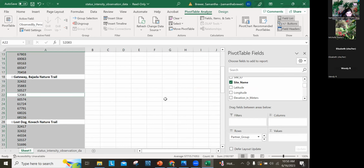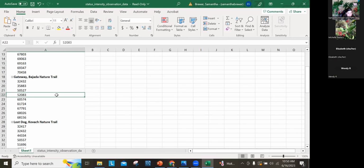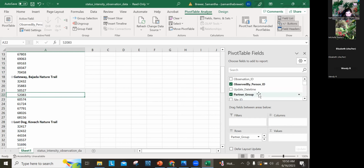Here's this many observers that you had for each of your sites. Sounds about right. Which is cool. And if you accidentally click away and you're like, oh no, I lost my pivot table fields, you just click on it again and it comes right back. I've done that so many times.